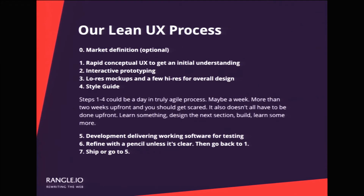But once we've gone through that and we really understand what we're doing, then we can actually invest in development and develop working software for testing, refine with a pencil until it's clear, go back to 1, ship, or go back to 5. And sometimes do a complete restart. Like if you truly want to learn from the market and you really want to find the core great idea and the gut feel you have, sometimes you want to go back to 0.